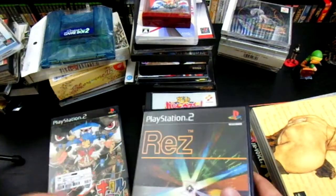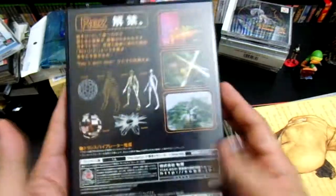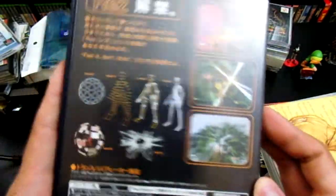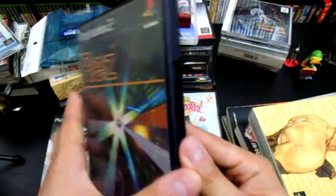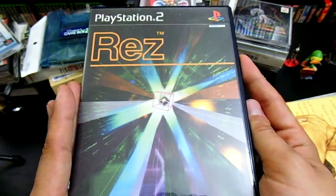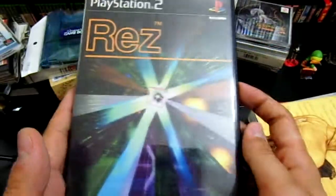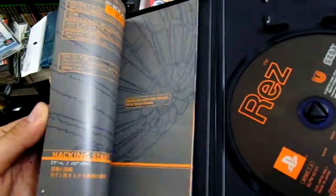And some PS2 games. Rez. Love this game, Rez. Wish I could have found the Dreamcast version for $1, but it's pretty expensive, even in Japan, for the Dreamcast. There's a digital download, an HD remake of it for the Xbox 360. I'm not sure about PlayStation Network, but it's really a great game. And this does not come with the trance vibrator, but I don't really need a used version of that.